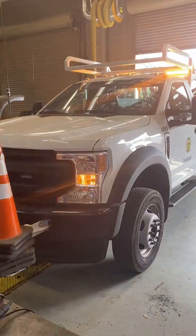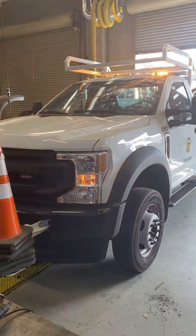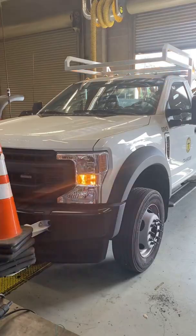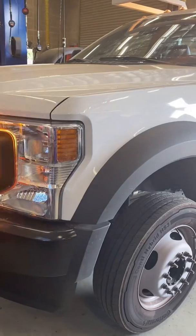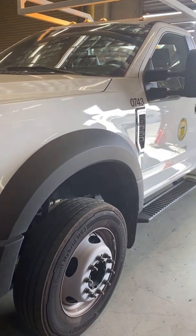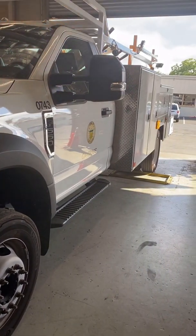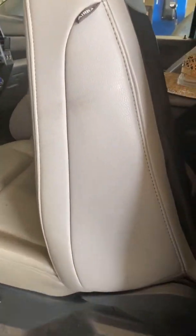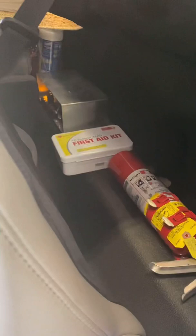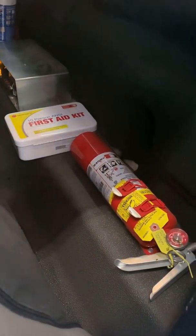As far as vehicle safety is concerned, we've strived in the past 5 to 7 years to equip the vehicles with a better lighting package so that they're more visible on the road. That in turn has helped keep our workers safe on the road. That's something I've taken a big stride in, as well as equipping all the vehicles with fire extinguishers and first aid kits, just in case there are any issues out in the field, so they can manage them until they can reach the proper help.